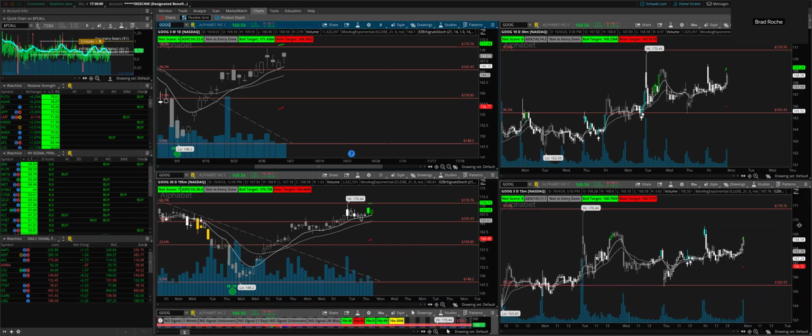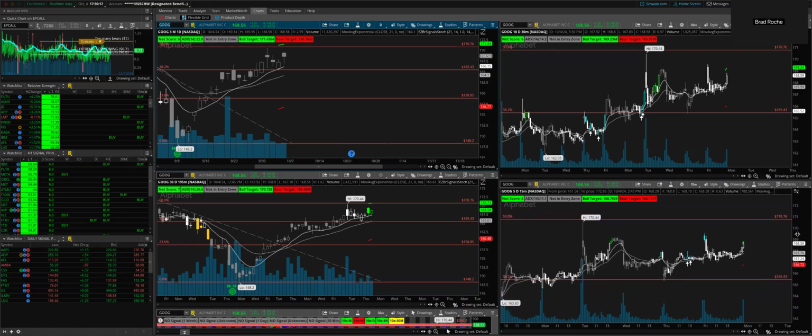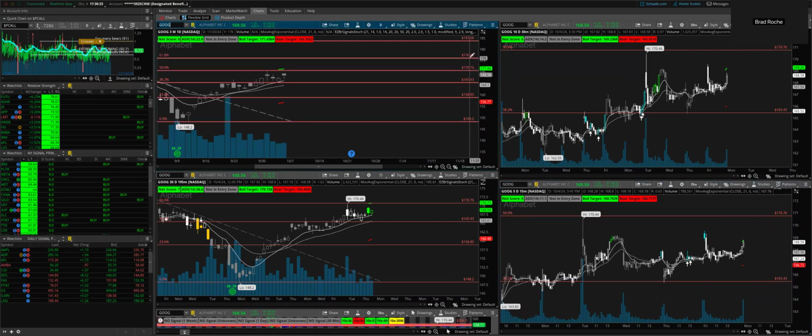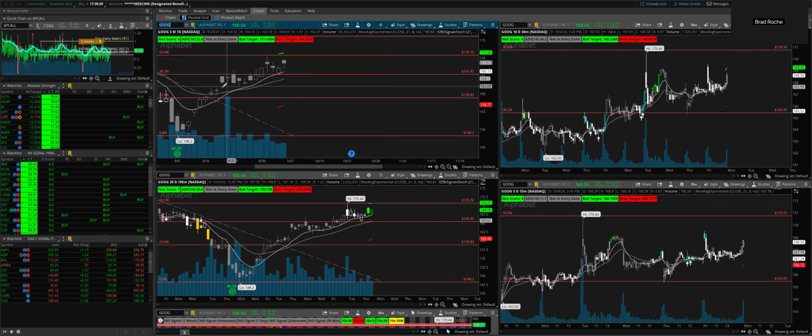into the next level. I think that we can get up into this 170, 170.76, 50% retracement. But ultimately, I think that we are set for a move up into this 175 area, the 618 level. So I think that looks really good for continuation. So I'm looking for continued upside movement in Goog and Google.